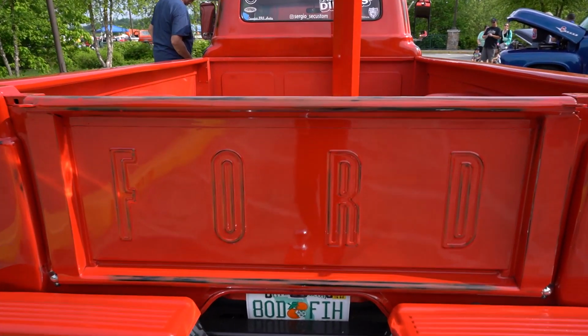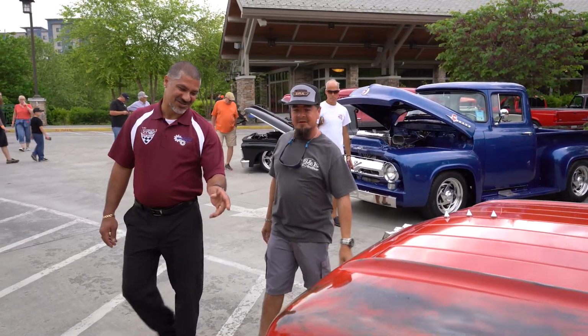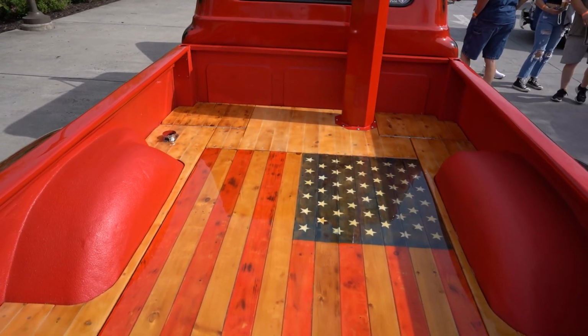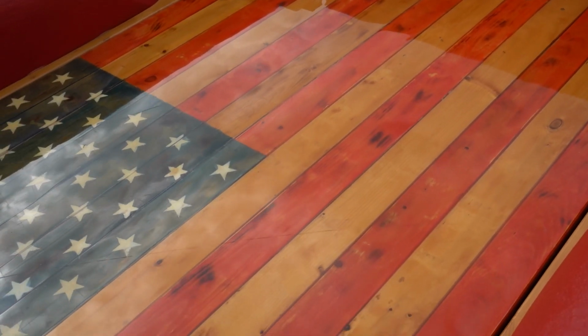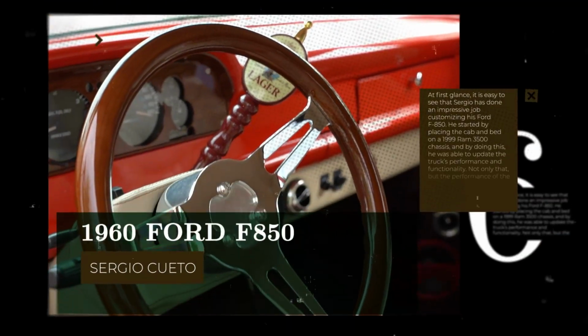Then we sanded down to get that look, and then we clear coat the whole truck. That's so cool. You did an awesome job. I love the paint, and I really love the American flag in the wood in the back. Yeah, that was so cool. That was my wife's idea to do that. And so cool to put it on a '99 Dodge Ram chassis with a Cummins 24 valve, because now you know it's reliable. You could drive it anywhere with the family.